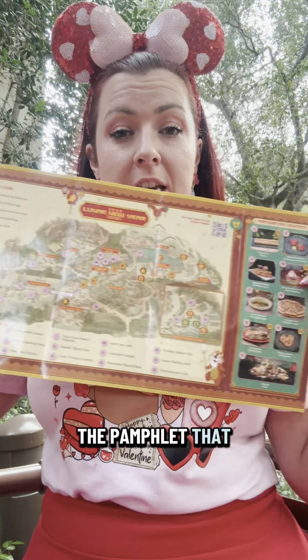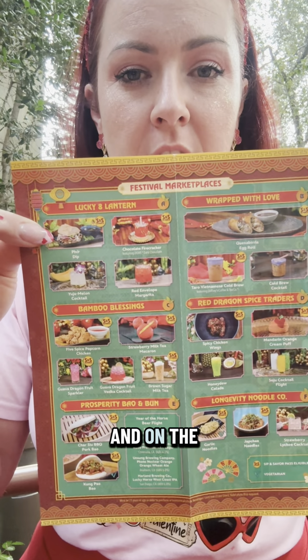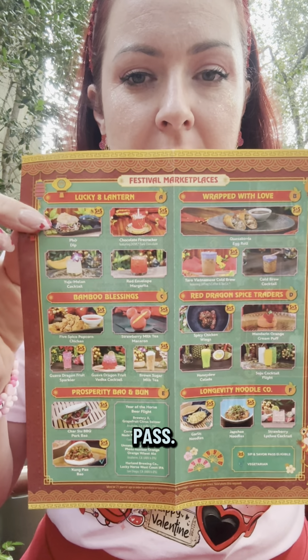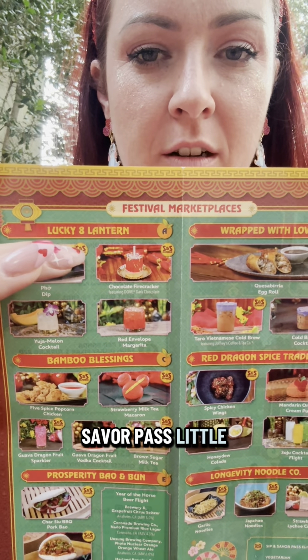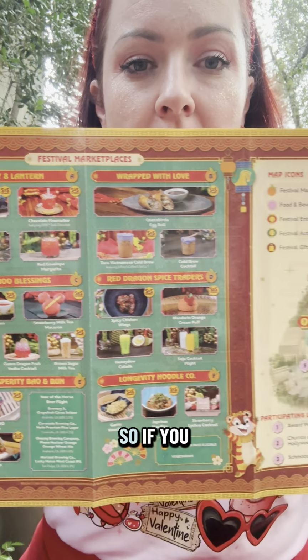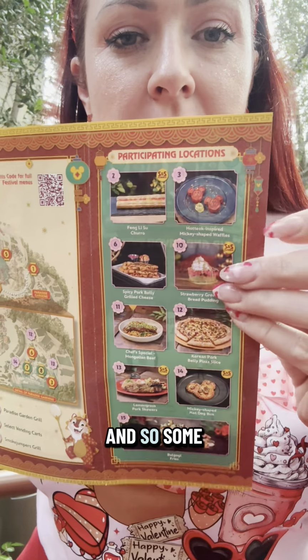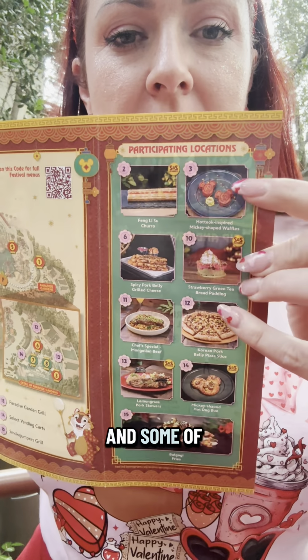So here is the pamphlet that you get when you get the Lunar New Year food. So here is all the food booths, and on the food booths, that's where it says Sip and Savor Pass. If you look right here, there's a Sip and Savor Pass little emblem, and that just tells you what food you can use a Sip and Savor Pass on. So if you look on the other side, this is all the different food from all the different restaurants, and some of them have a little Sip and Savor Pass and some of them do not.